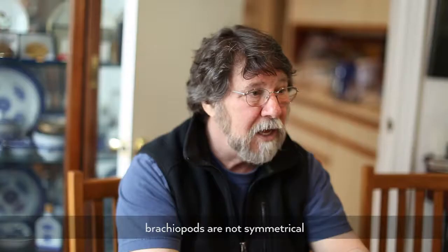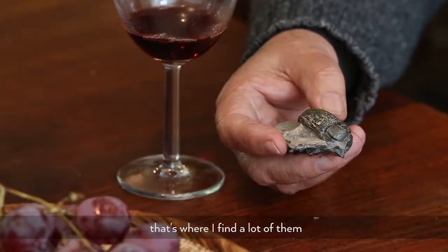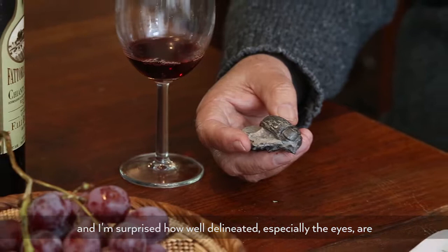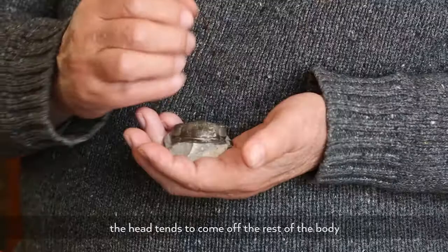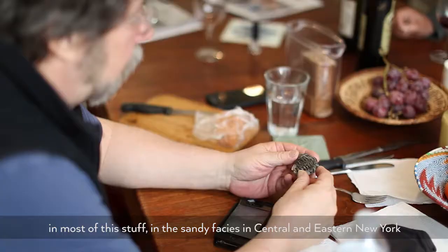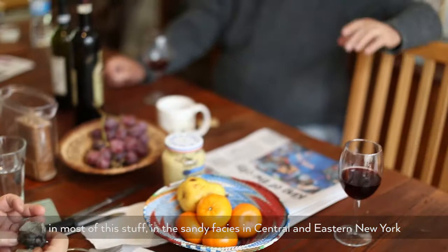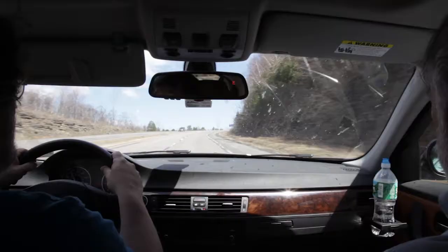Brachiopods are not symmetrical. I understand that. Yeah, okay. I'm aware of that. And that's where I find a lot of them. And I'm surprised at how well delineated, especially the eyes are. That always just blows my mind. But could you see the lenses on the eyes? The head tends to come off the rest of the body and go this way, upside down. In most of the stuff in the sandy faces in central and eastern New York, that's all gone. And what you have is the mud impression in the interior, sometimes beautiful. That's what you had in what you just showed me.